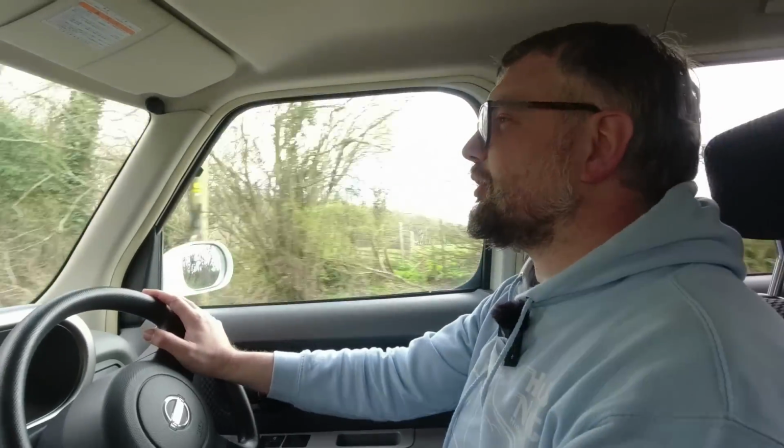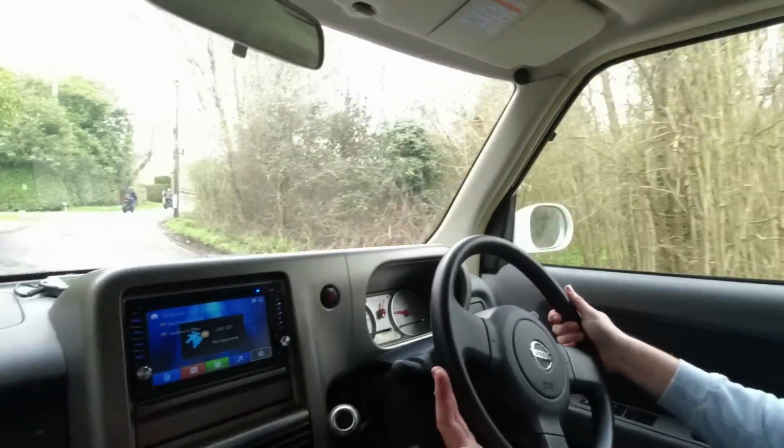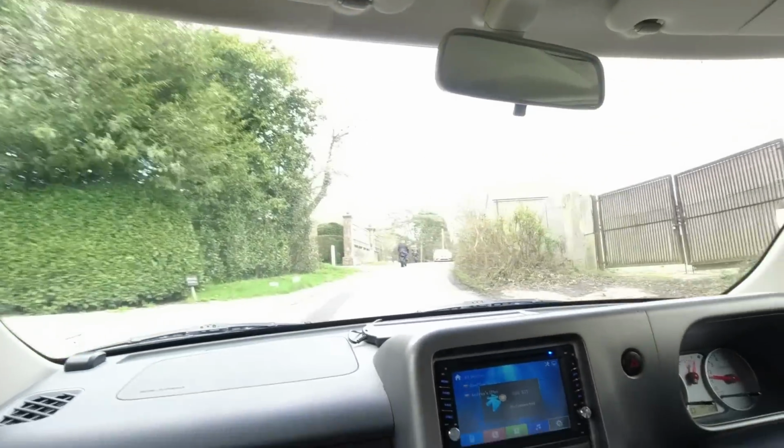I mean, this bloke was driving a hybrid Prius and he was just flooring it everywhere. So the revs were just going "Rah!", screaming away. I thought, this is not doing anything for the environment. But in terms of road manners, the way it feels, I think it's a lot better than the Honda SMX.